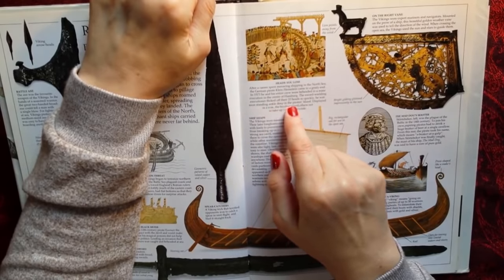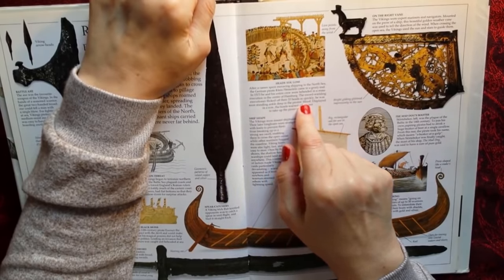Soon standing ankle deep in the pirate's blood. Ooh, sorry about that.